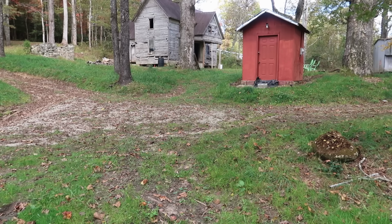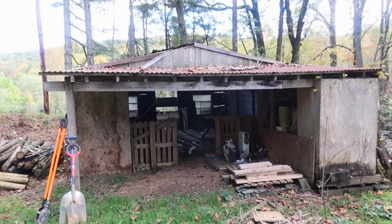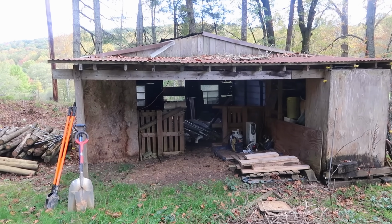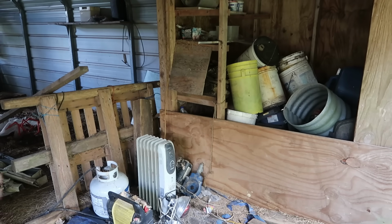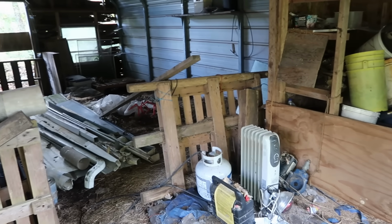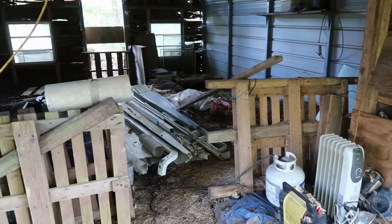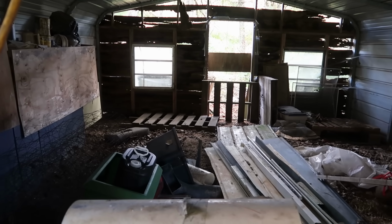I'll show you how close this old little barn is to the house. If you just walk right over, right here, boom. I mean, it's probably like a 10-second walk. We're gonna leave this alone for now. Just kind of focus on the inside. If you go back to my beginning videos, you couldn't even walk to get in here. So this is really organized compared to what it was. But yeah, I showed a little sneak peek of this in my last video.